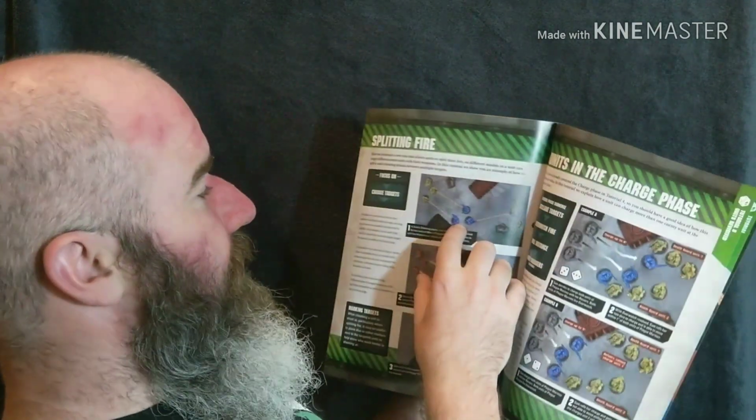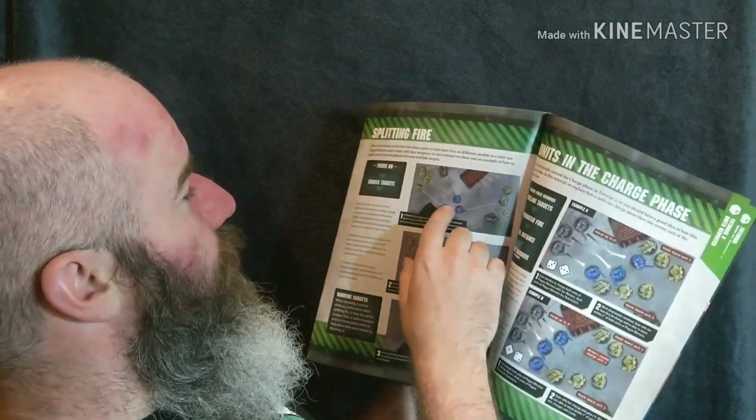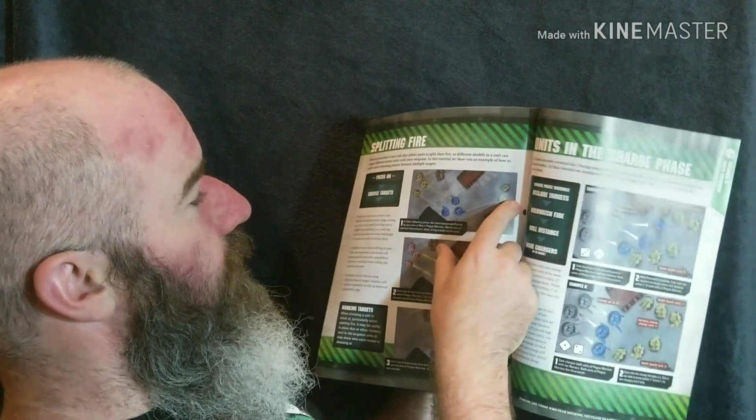It's drip feeding you these rules again, which I really liked in the last issue. Then it talks about splitting fire, so you can split fire, and the Space Marines here are shooting at one unit there and then another unit there. So they're splitting the fire between 2 different units.